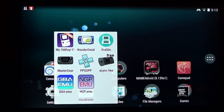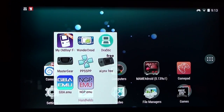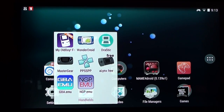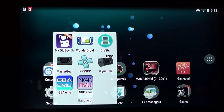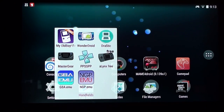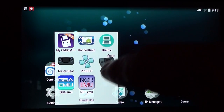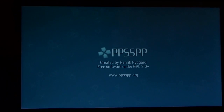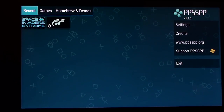GBA Emu, whatever, that works brilliantly. NGP Emu, that also works brilliantly. Wonder Droid, I probably should show you all of them, but my poor back. I will show you the PSP emulator. This one is patchy, to be honest.